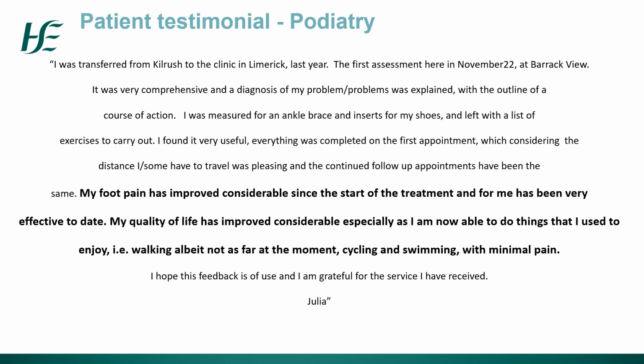So this is a patient testimonial from one of my patients. She attended with post-hip dysfunction. She was unable to walk, really not able to participate in her hobbies. She was a very active lady. So she says her foot pain has improved considerably since the start of the treatment, and it's been very effective. Her quality of life has improved considerably, especially as she's now able to do the things she used to enjoy: walking, cycling, swimming, with minimal pain. And the last time I spoke to her, she was getting back into the garden.